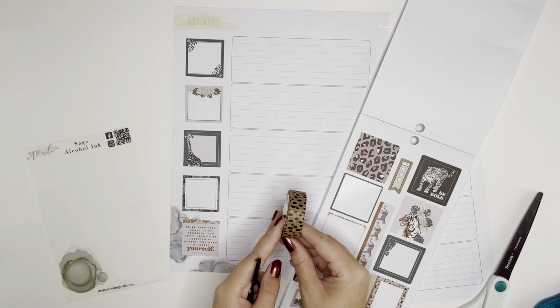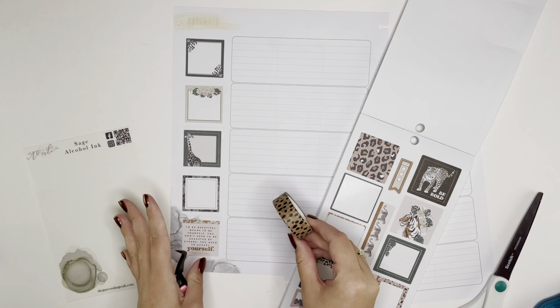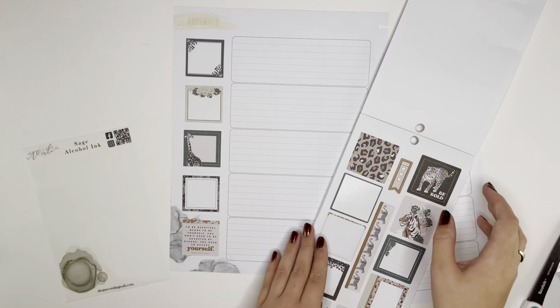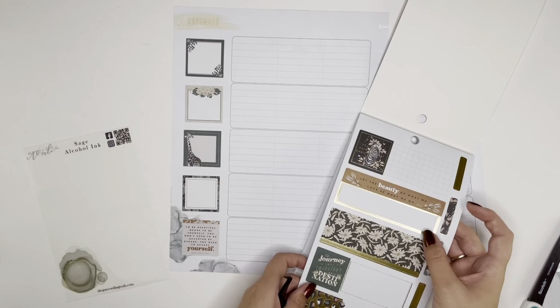I also have this According to Allie washi that I used in my last catch-all video that would look really good with this combination, but I'm going to wait till the end to decide if I need to introduce that or not, just because I'm worried it'll get a little too complicated.